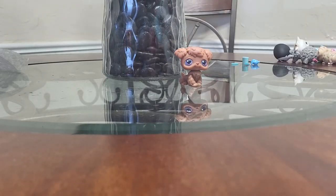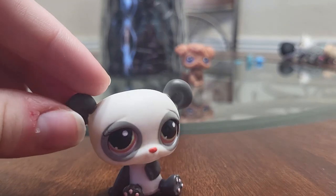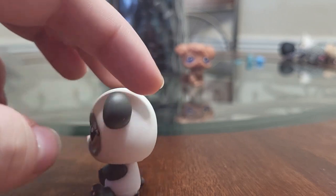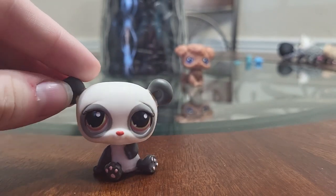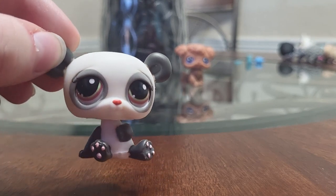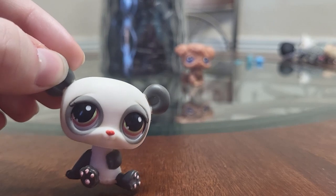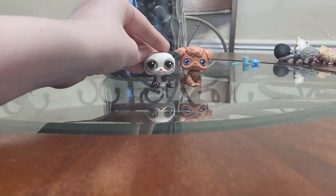Okay. Anyways, here is a panda. First panda, guys. We didn't have one before. It's nice and lovely, and it's sitting down lazily because it's all lazy. Its pink nose pops out. Oh, my God.